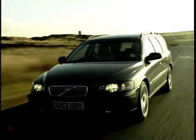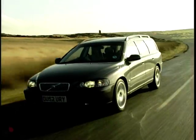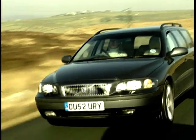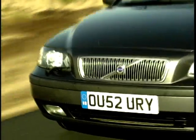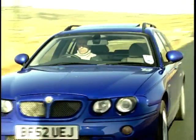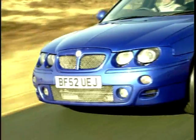From Volvo we have their V70 T5, the traffic cop's favourite. This car will get you to 60 in around 7 seconds, yet keep you safer than a turkey at a vegan convention. From MG we have the ZTT. This model has the latest engine, the 1.8 turbo. Though not the quickest car here, its looks certainly make it stand out from the estate car crowd.